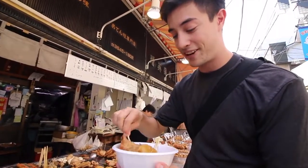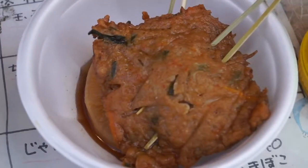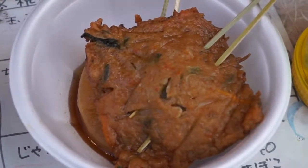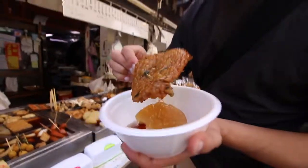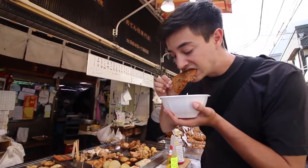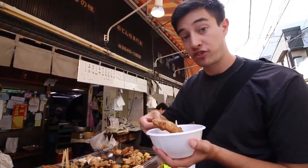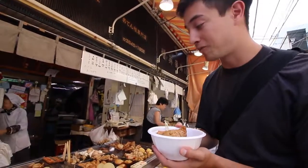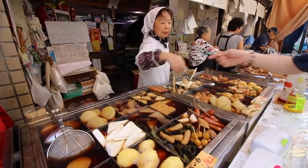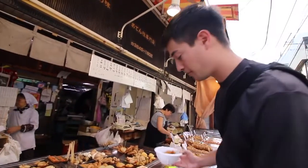Okay, the next one we have here is a spicy fish cake, and there's tons of different ingredients in there. I'm not exactly sure. Some greens, lots of different things, some onions, and let's take a bite of that as well. That's good as well. Really solid, and that just soaks up all that juice. Oh man, that is so juicy. And that's actually a little bit spicy. Lots of onions in there as well.